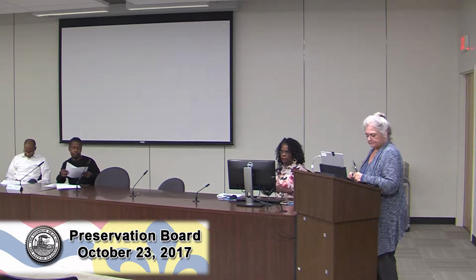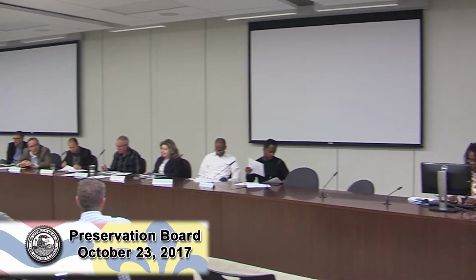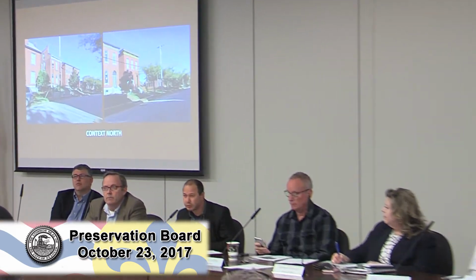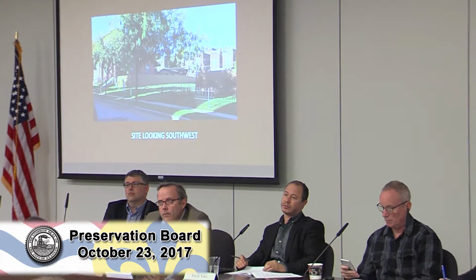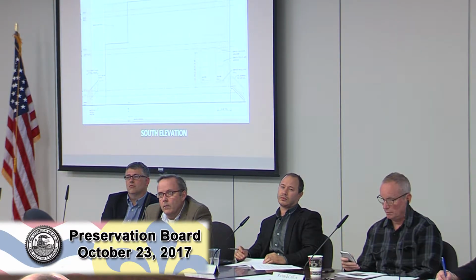Questions on this side, please? Can we bring up the picture, Jan, of the first floor next to the model, or the front elevation and the model example? I'll get to it.